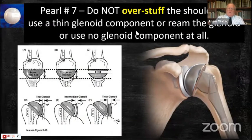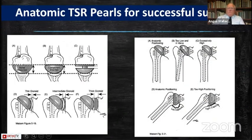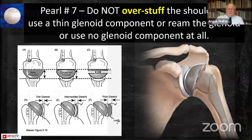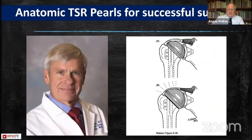There is, however, a real problem in relation to the potential for overstuffing a shoulder. And it's important to use a thin glenoid component or ream the glenoid or use no glenoid component at all to avoid overstuffing. Rick Matson has described very clearly how you can overstuff in some of his papers, and I would recommend that as a reading. He is a great surgeon, Rick. I have a lot of respect for him. I know him personally. And here you can see in the right bottom picture how an oversized humeral head overstuffs the shoulder.